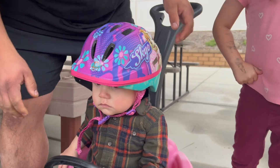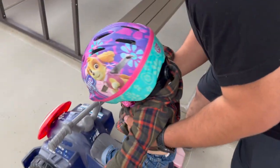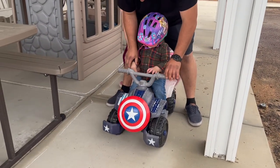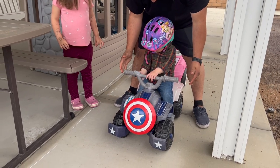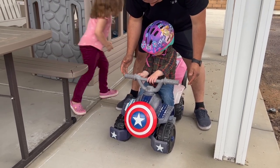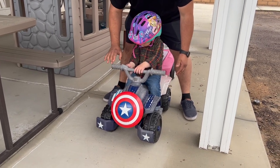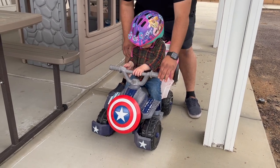Yeah, we gotta protect Bubby's cute little head. Hey, Bubby. Here? Press this button right here. This one. Right here. Oh, gosh. Go. Push it. I'll chase you, Bubby. Push it again.